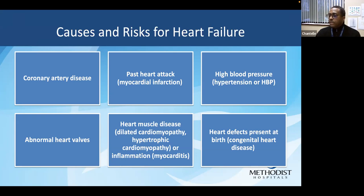Another problem that can damage the heart are abnormal heart valves. And this can happen over time as we get older. Sometimes the valves deteriorate. Sometimes you can get an infection in the heart that can damage the valves. Some people are born with abnormal heart valves as well. Another type of heart disease which can cause heart failure is what we call dilated cardiomyopathy. And I think this is really important, particularly in these days, because a dilated cardiomyopathy means it's just a weak heart muscle. There really was no problem with the valves or the blood vessels, but the heart muscle itself is damaged from some cause.